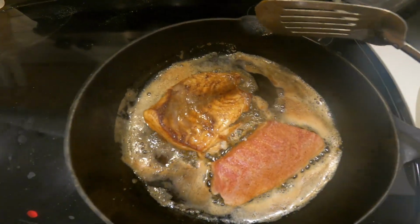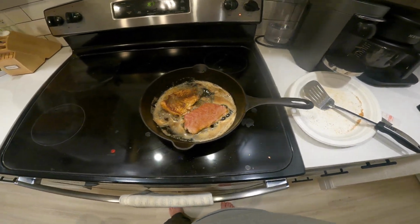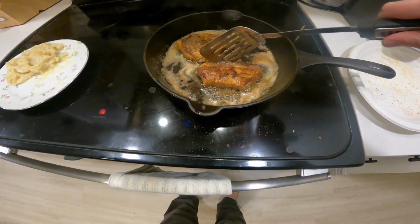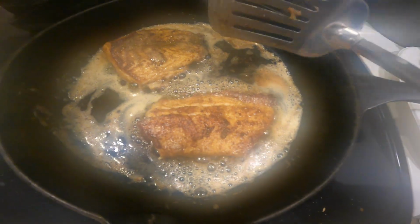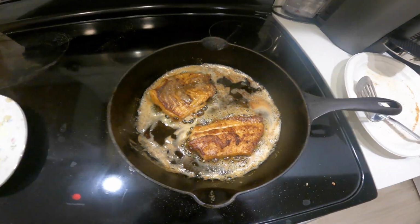Oh yeah, looks good. Go ahead and flip this thicker steak. Oh! Burned myself there a little bit, but golly, that looks really good. Nothing better than a little hot grease on your hands.